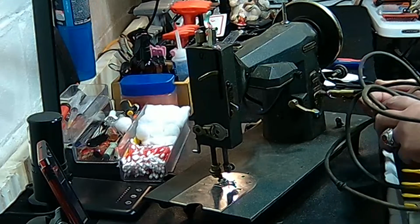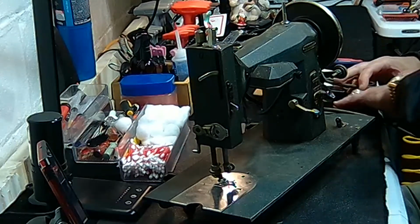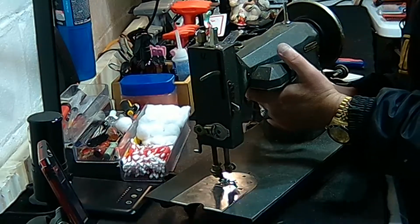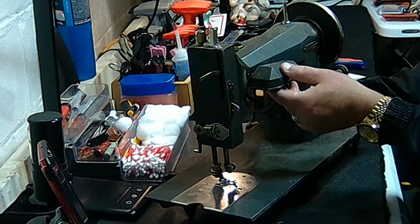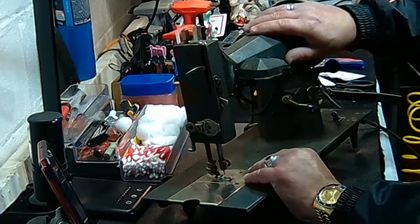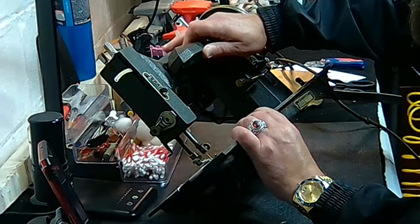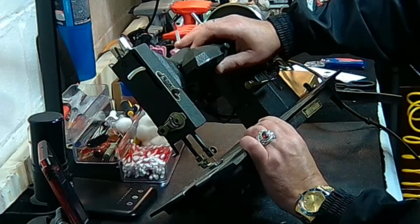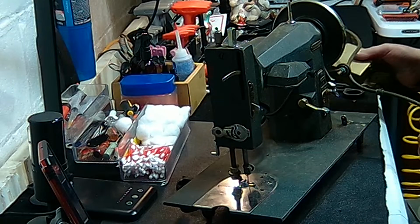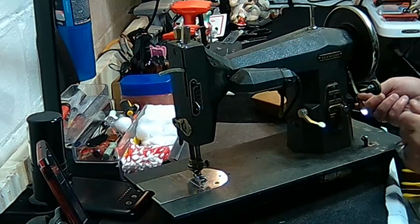Trying to find the end of the wire here. Here it is. Looks like we got the light's doing a little dance. Okay. I'll have to take a closer look at that. Turn it this way so you can see the front of the machine a little bit more clearly.